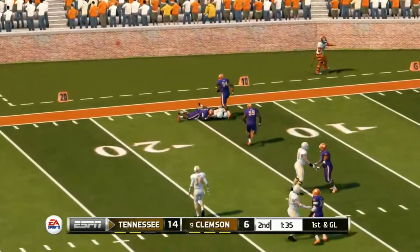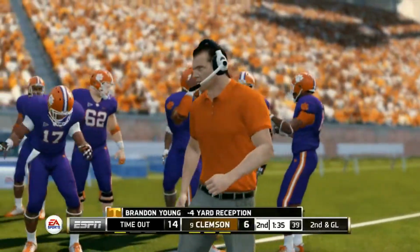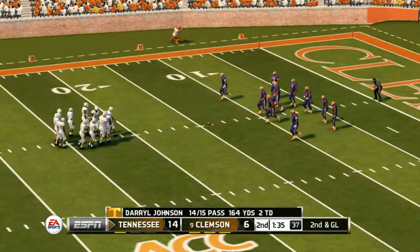He tackles him for a loss. The Volunteers use their second timeout. And this play is number 8 on the drive.